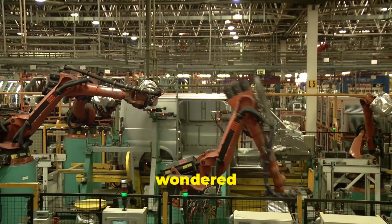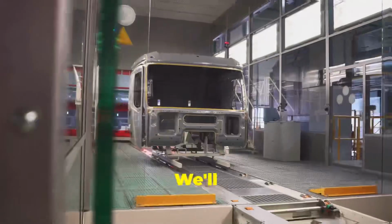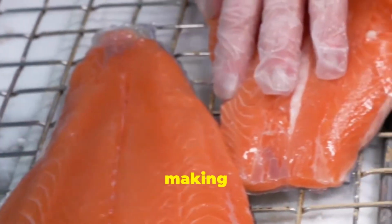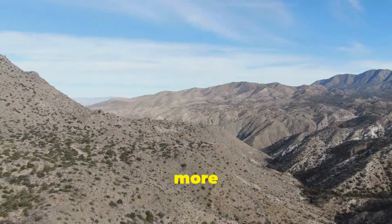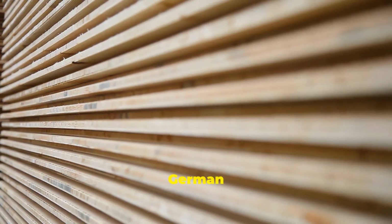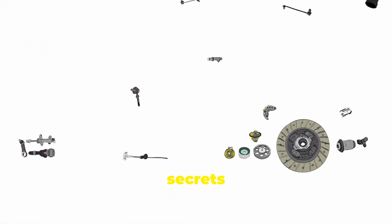But have you ever wondered how the Golf 8 is made? Join us as we go behind the scenes. We'll explore the journey from factory floor to showroom. Get ready to learn about the making of a modern classic. This is more than just a car. It's a masterpiece of engineering. It's a testament to German precision and passion. Let's dive in and discover the secrets of the Golf 8.